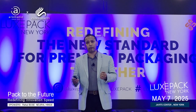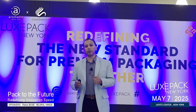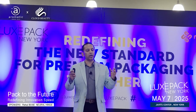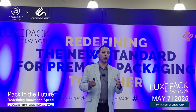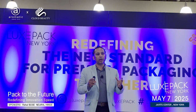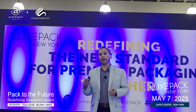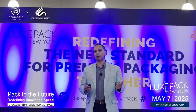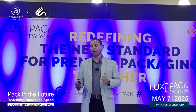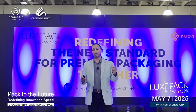A few examples of what Cloud Beauty brings in is a new technology of surface decoration, which replaces the ability to emboss glass in the mold. Rather than that, to enable short quantities, short volumes, there is a 3D printing technique that looks like embossing. You can apply it on glass, you can apply it on plastic. You can do quick turnarounds, seasonal launches, the ability to be flexible, fast, and customizable at the drop of a hat.